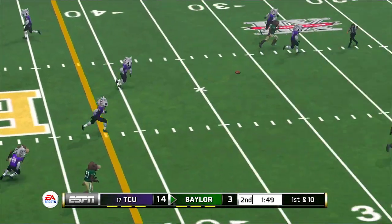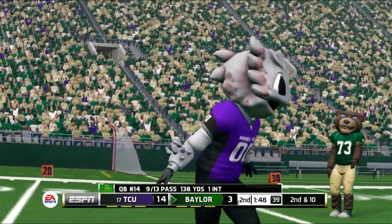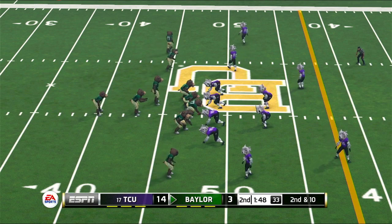He's under pressure. He wants it all, going long. The defender had his hands on it, but it's incomplete. Hey, I know he dropped it, but the safety put himself in a position to make a play. That's impressive. Second and 10. Ball on their own 48.